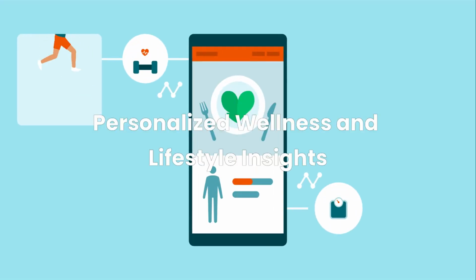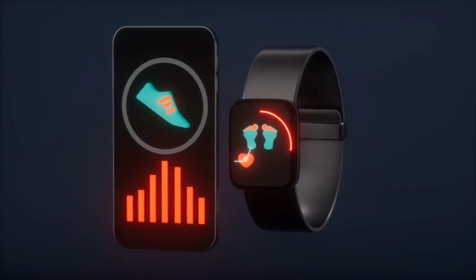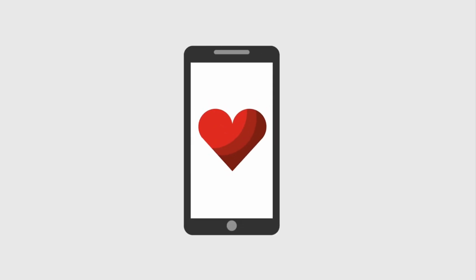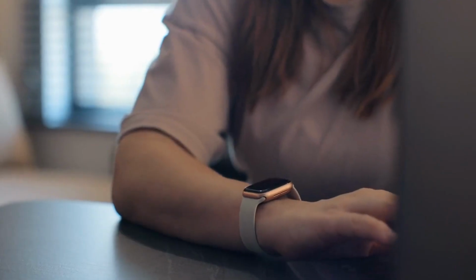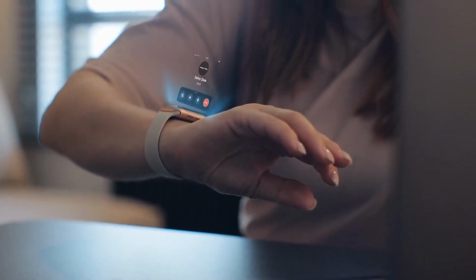Personalized wellness and lifestyle insights. Beyond medical monitoring, wearable tech is making lifestyle optimization more precise. These devices track sleep patterns, activity levels, hydration, and even mental focus. They offer tailored suggestions to improve your well-being based on your unique rhythms and habits.